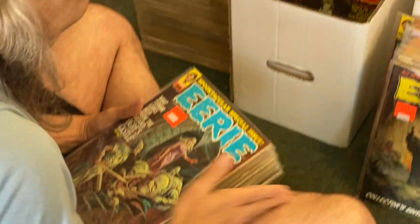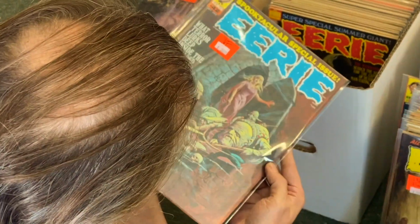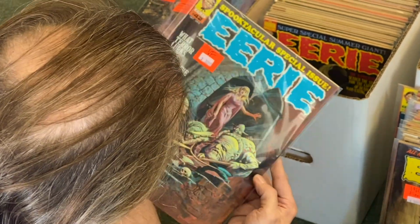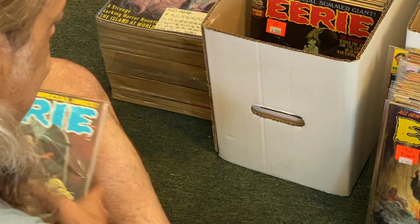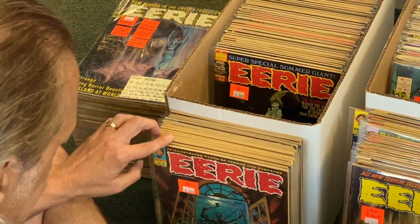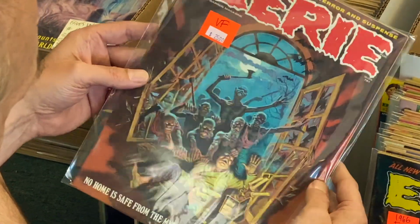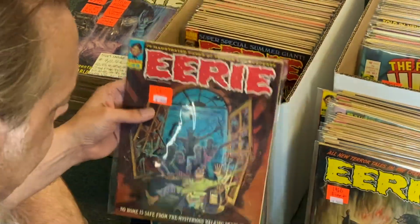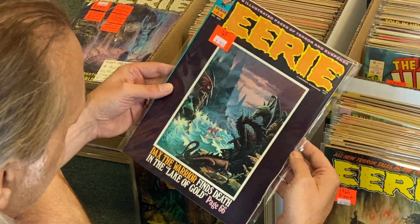Because they're news. Here's another Pat Boyette cover. Kind of works, I don't know. I think it's Pat Boyette when he's painting. All right, so we got Pat Boyette, and I don't know who did that one. It says Luis Dominguez. I don't know who that is. It's nice. Uncommon one. This one's uncommon. Nice black cover, VF.